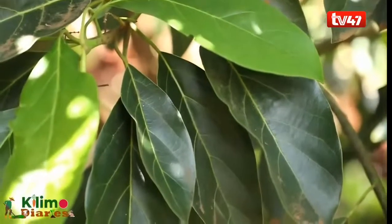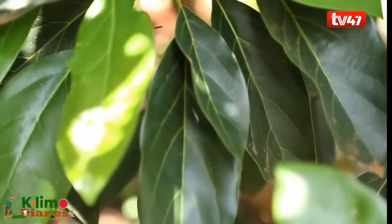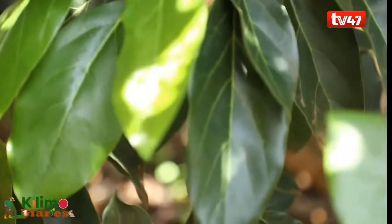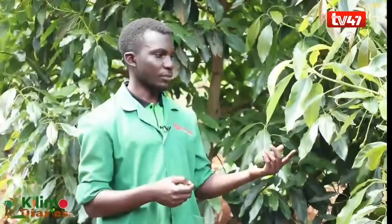Because if you have many branches, there's a probability that the fruits produced won't be of that quality, because the tree will be producing a lot. And even with the consumption of the manure, most of those branches will not be benefiting. But if they're just left 2, then there'll be maximum benefit. You're assured that there'll be quality, because there's no competition either. So that is in terms of the pruning.